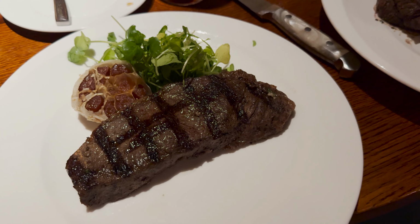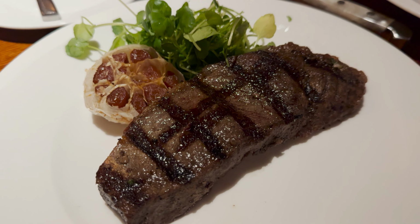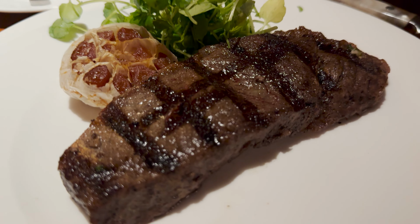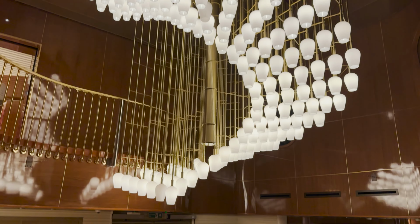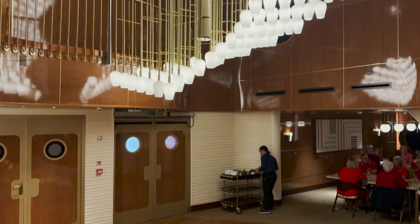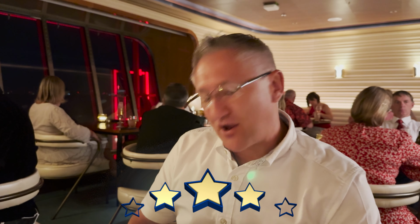Let me give you my scores on the main, my steak and the sides and the service in general. The steak was okay. There was nothing special about it. And the sides as well. It was all just okay. The service has been rubbish. One of the waiters spilt a load of water over the table, didn't even mop it up, just walked off. So not good. So disappointing really. I'll give it a Cruise Show UK score, 3 out of 5.